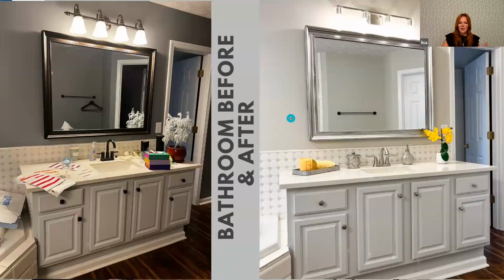This one, you may say, there wasn't really that much wrong with it in the first place. But if you look closely, this is a gray cabinet with gray and white tile, with a gray and white countertop. The hodgepodge comes from all of this oil rubbed bronze accessories that's going with it. It doesn't really look good at all.